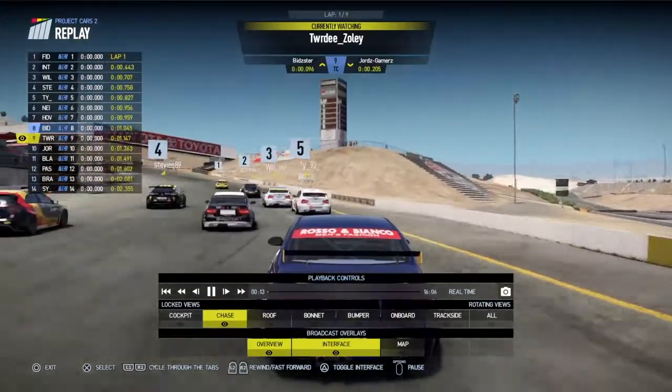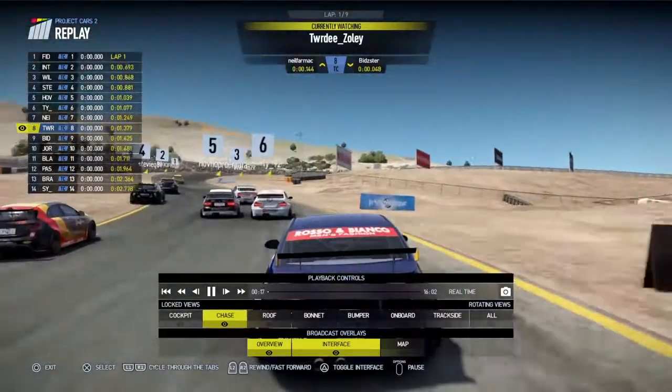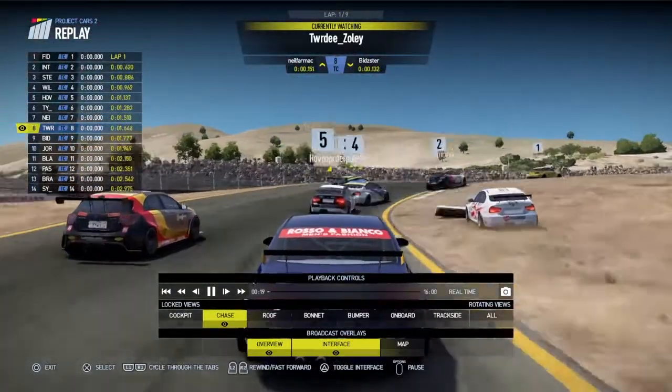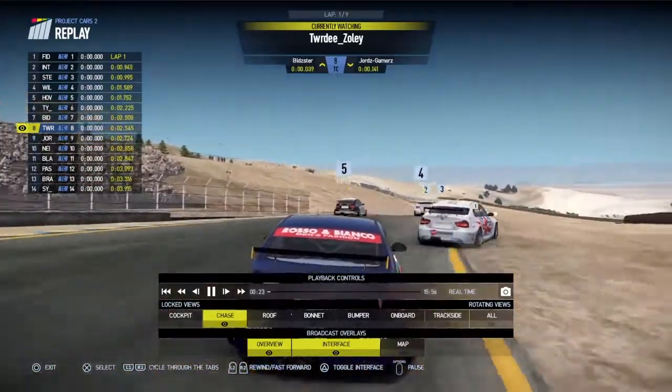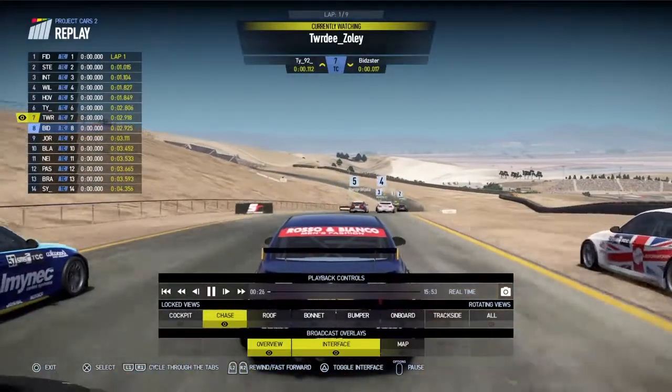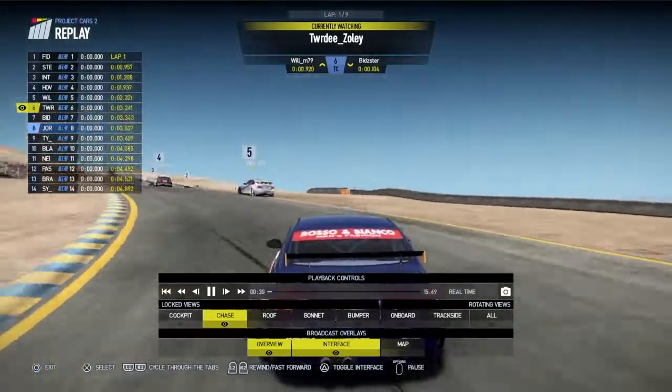Okay, here's a replay of the first corner action on board with Twerdy. So watch here. Hogno comes across TY, just starts contact with him. TY's on the gravel, similar to Bradley in race 1. And then Neil panics, comes across, hits Twerdy, and then TY goes off the track again. But luckily we're all away through there more or less cleanly.